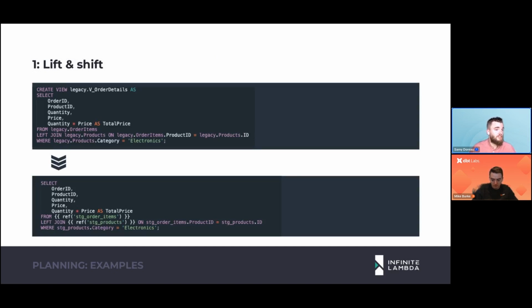Lift and shift. So you have here, on the top, your view that you need to migrate. And you see that in DBT, the change to a DBT model is very simple. You just remove the first line, and then you replace the reference to the table with a ref function. So this is a best case scenario where you don't have to change much.